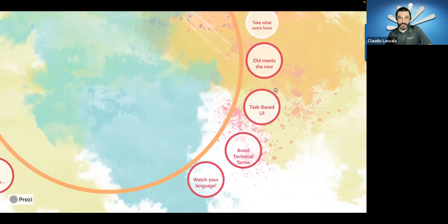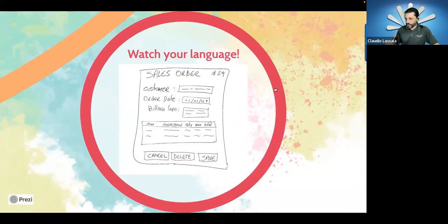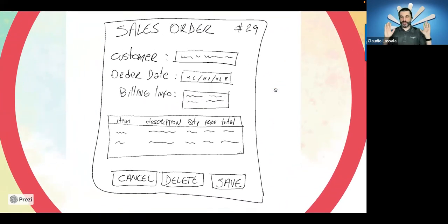All right. Another point that I always make, watch your language. And what I mean by that is the wording, the words that we are using in our feature. Like back in the day, but we are still doing that, we had screens, that's our CRUD screens, where you go into that screen like a sales order screen. We have UI control, grid, and whatever. And then at the bottom, we have cancel, delete, save. Those are all bad terms. Because think about it.